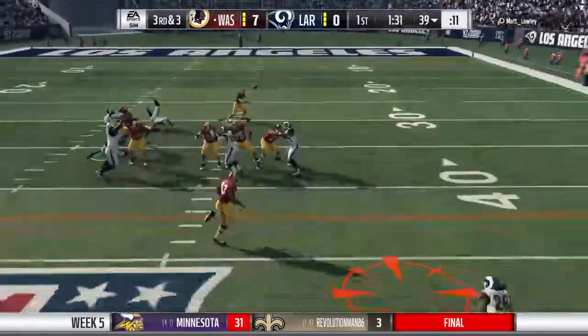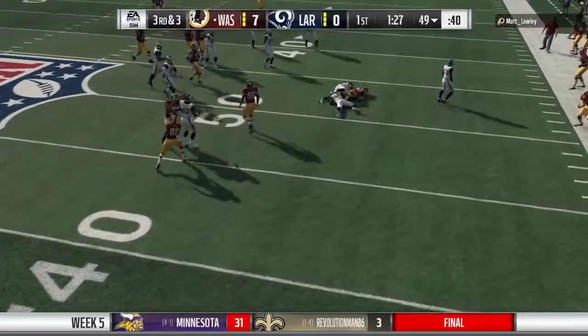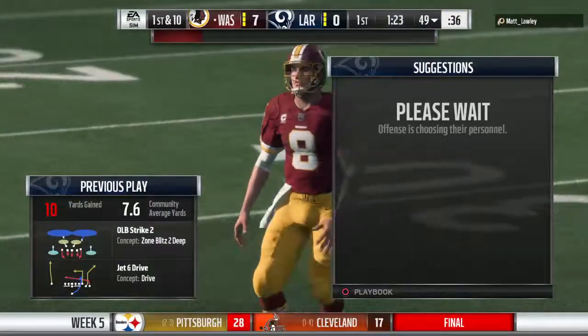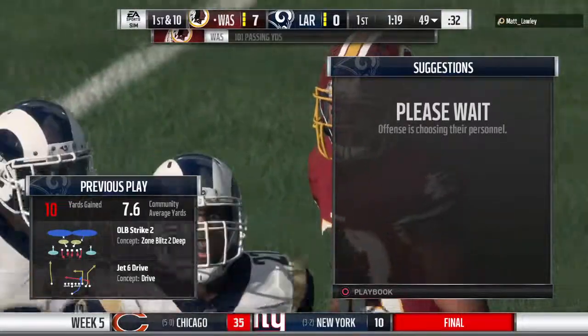Third and short yardage, Cousins. And it's a short one here, complete to the tight end. And the broken tackle helps lead to a first down gain. Give him 10 yards on that one, and that'll earn him a fresh set of downs.